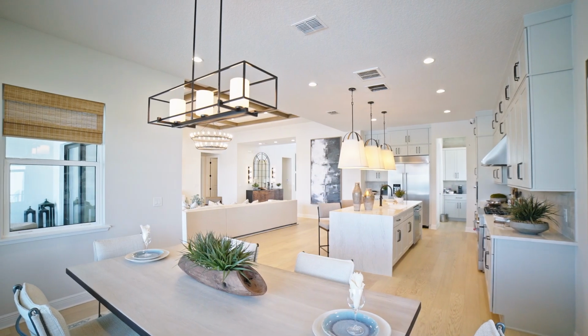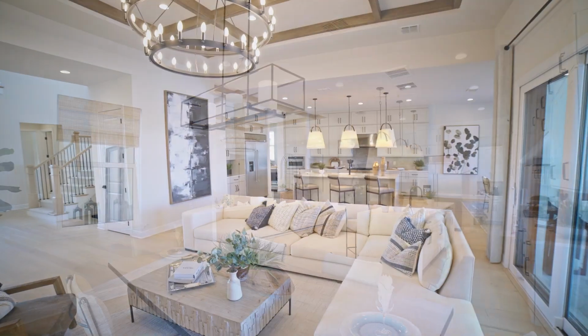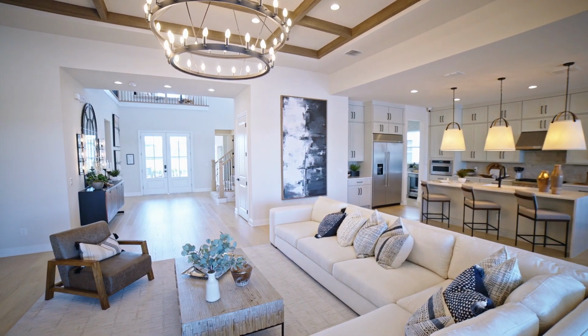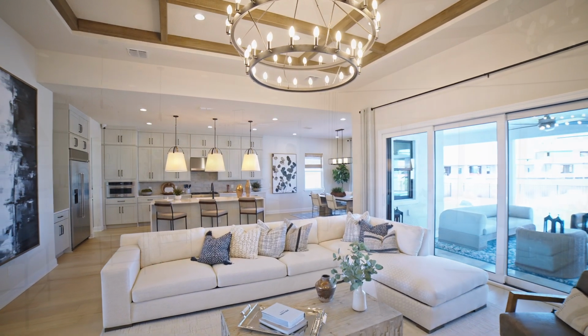So this house does have a lot of space. Right now, this house is just about 3,900 square foot, and it kind of goes up to 4,600. But look at all this space. Now the beam that you see, now the false ceiling is something that will be an upgrade. I always talk about getting those extra lights. It's a beautiful day out today, and look at all the light it's bringing in.